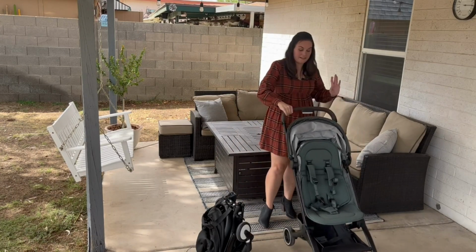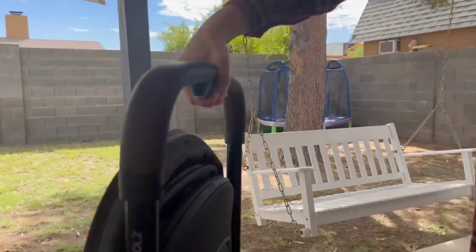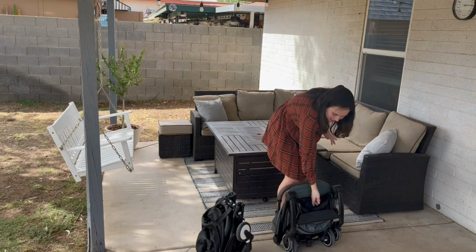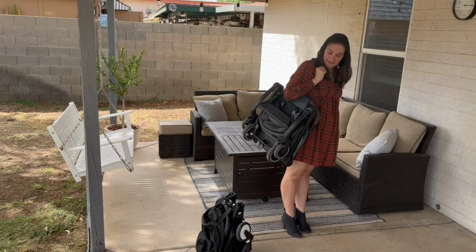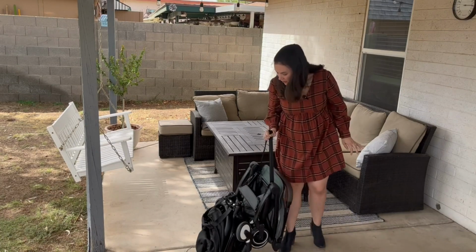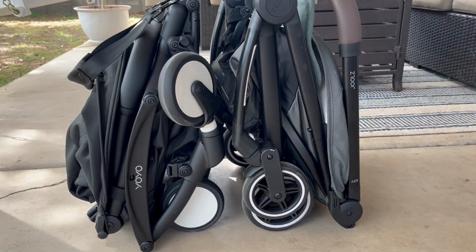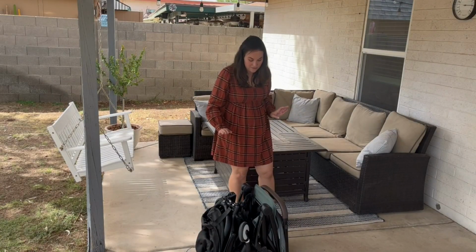On the Joolz Aer, it is a true one-handed fold. You push a button, and you push 2 buttons, and then just fold it in. And then I really like, they have an elastic travel strap. And you can see this. I have never had the wheels get stuck on this stroller in opening and closing it. So here you go. You can see that they are almost the exact same weight. There is a slight difference in size, but it's very minimal.